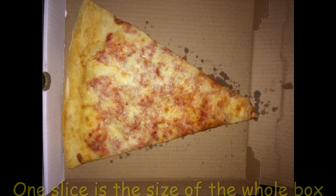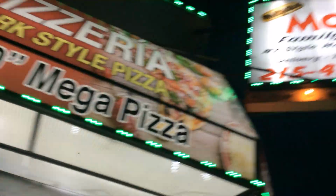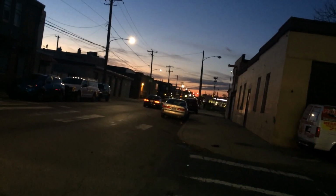Long day. Ended up in Port Richmond, of all places. Who knew I would end up in Port Richmond, especially the way my day was going. But here I am. I guess Gall and Company's down there, but they're closed. But we're going to try.